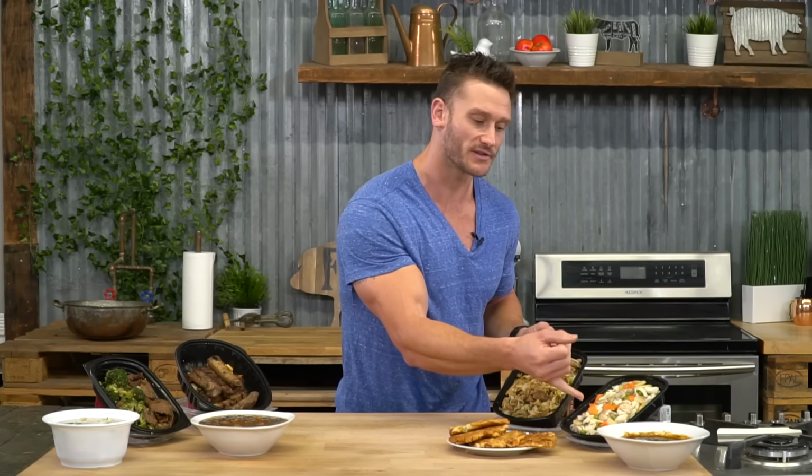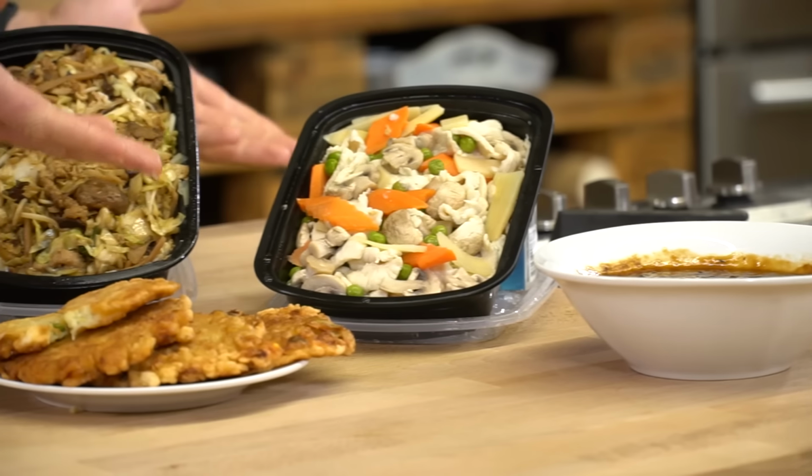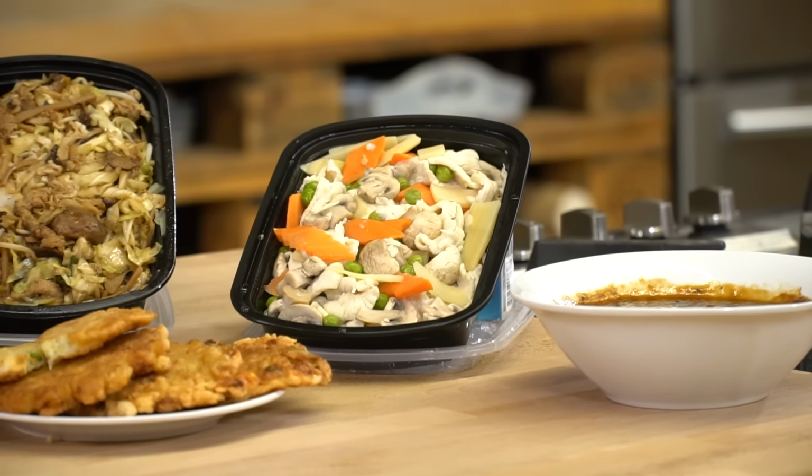So again, put this on anything, but also the whole point here is look at what happens if you order something without sauce. You can go to P.F. Chang's and order one of these things without sauce, and look how clean that is. I mean, that's just chicken, mushrooms. The point is you can sit down with your family and you can enjoy food.